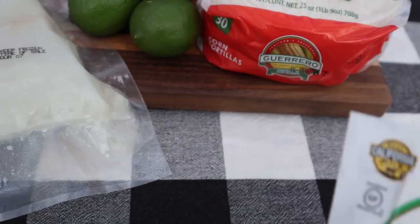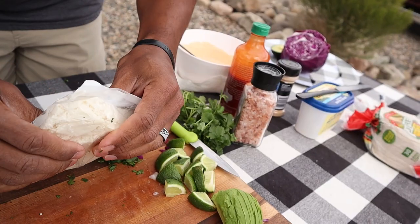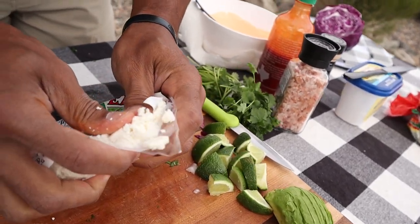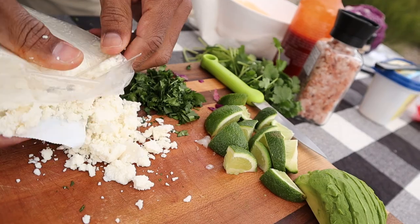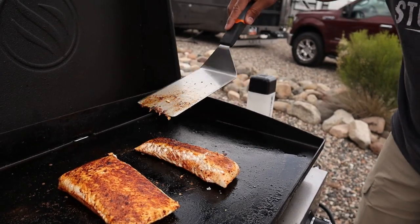We've got some cotija cheese to crumble for the top of our tacos. I'm just gonna crumble it right in the package. Minimize the mess. Crumbled cheese for the win. We're gonna check on our fish. It should be just about done.